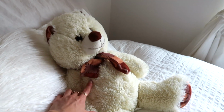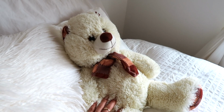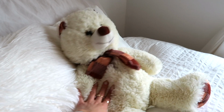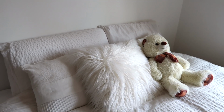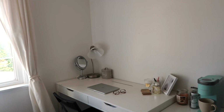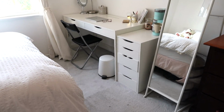And then this bear, his name is Jenny. Brandon actually gave me this, and his Cantonese name is Jun, so we call him Jenny. He won that for me at CNE maybe 3-4 years ago. 3 years ago, yeah. Okay, now moving on to my desk and mirror situation.